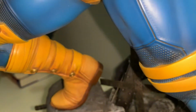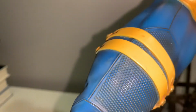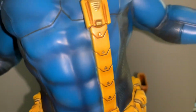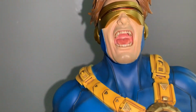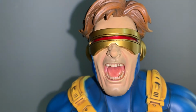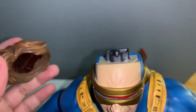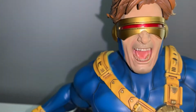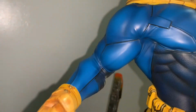Here you see the brightness of the yellow, the way it contrasts with the blue. Really digging that. Now, a lot of people do have issues with all the pockets he has. I don't mind it, still love it. He does have the option to turn on his eyes from under the hair, which is also another little piece I love about it. Realistic teeth. Great statue.